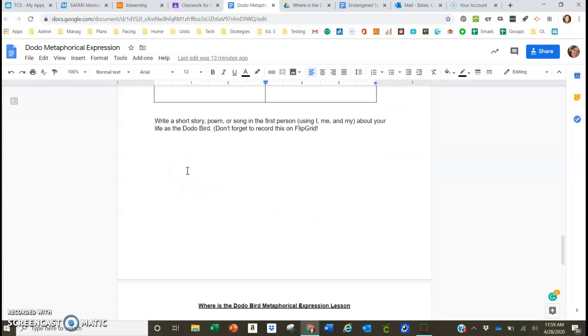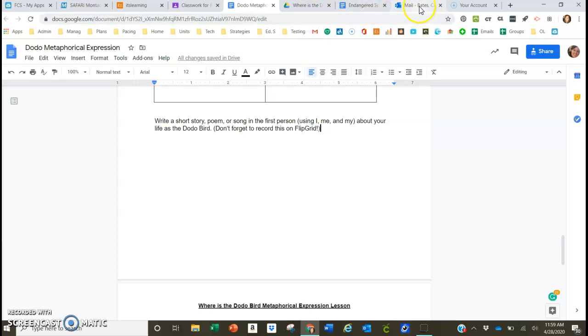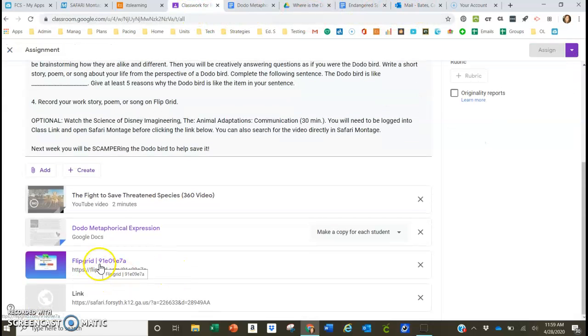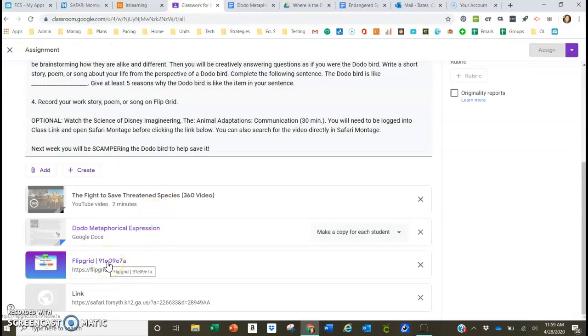Then you're going to write a short story, poem, or song in the first person. So that means that you're using I, me, and my about your life as the dodo bird. And then you're going to record your answer or your song, poem, or rap on Flipgrid. So the link for Flipgrid is actually down here. So you can choose to do that once you've completely finished this metaphorical expression. There's just one more little activity. Or you can go ahead and do it. So you'll click, you guys know how to use Flipgrid. You'll click Flipgrid, make sure you log in with your Gmail and then your school Gmail, and then you'll record yourself. I hope you guys have fun with that.